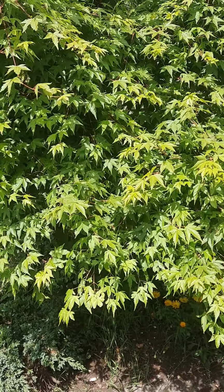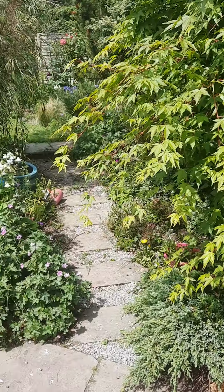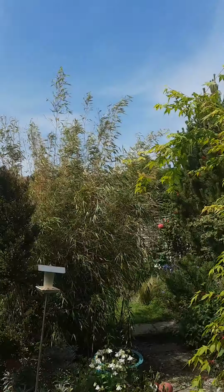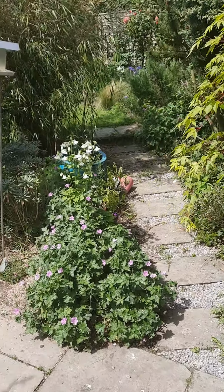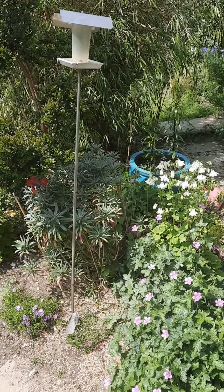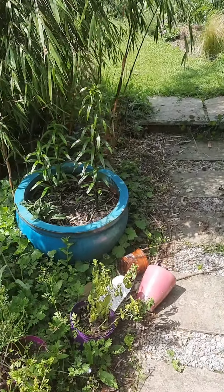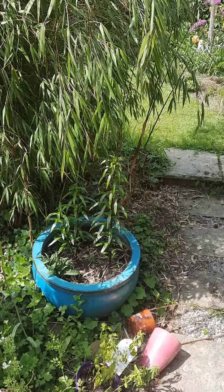Okay, so I decided to do a little tour around the garden because it's a lovely day. Well, the sky isn't great, but at least the sun is shining through. I thought it'd be good to just do a record of what is happening on the 1st of June, which is usually quite a nice time of the summer before all the spring flowers disappear.